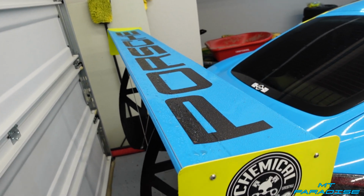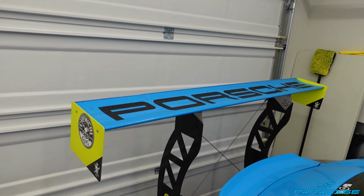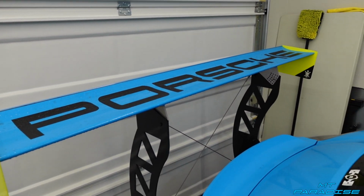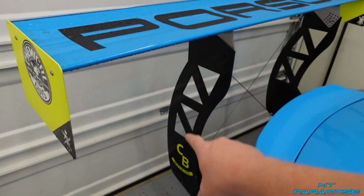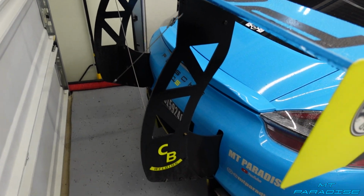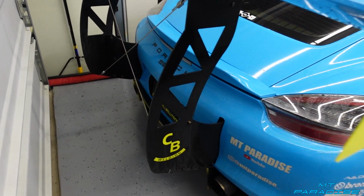This wing is an aluminum wing made by 9 Lives Racing, and we actually wrapped it. So check out Apex Vinyl Solutions, it's our wrap company. That's where all these graphics and stuff came from. It was just a plain silver wing, and it was just the wing itself. These uprights were also sourced locally here in Texas by, it's now CB Welding Solutions. So definitely go check them out. They did an amazing job with this chassis mounted wing.